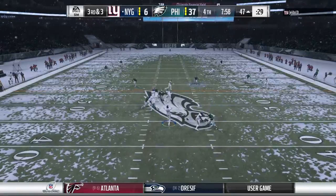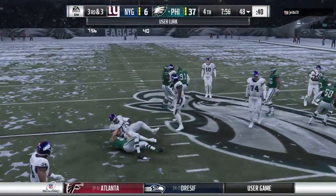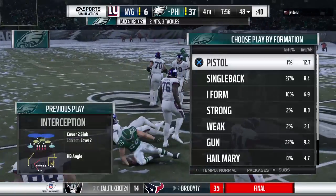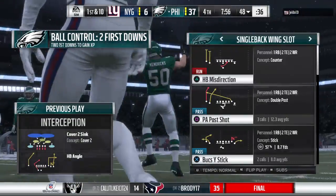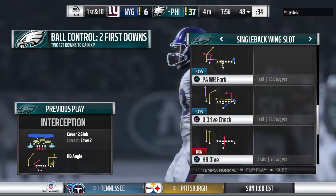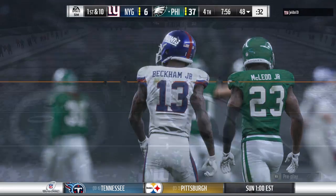Working from the gun, Manning. And for a 3rd time tonight, he's intercepted. It's the linebacker, Michael Kendricks, and his guys are going to take over at their own 48-yard line. So now he's equaled his interception total from a week ago. Remember, Charles, he had 3 last week.